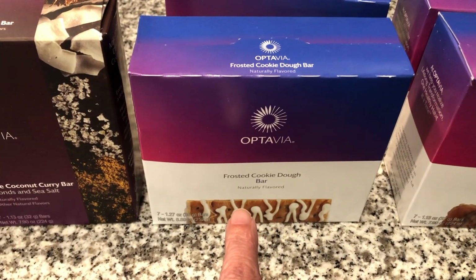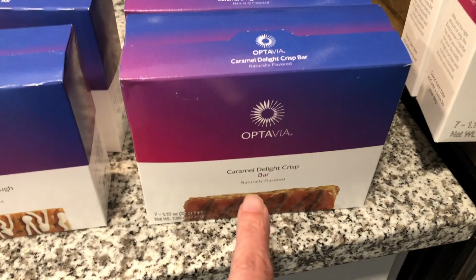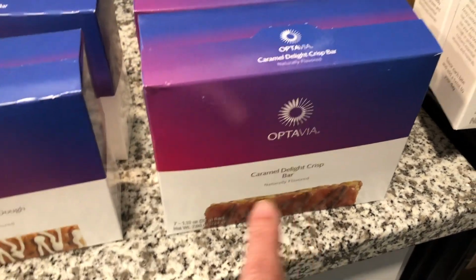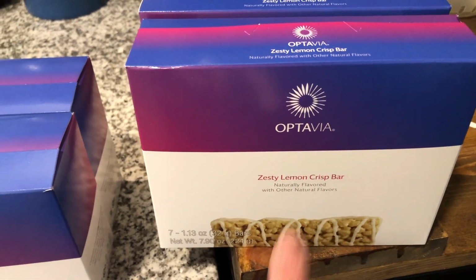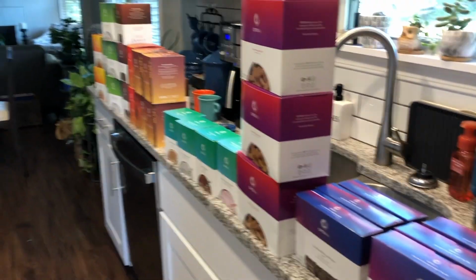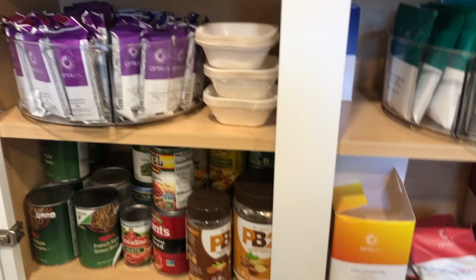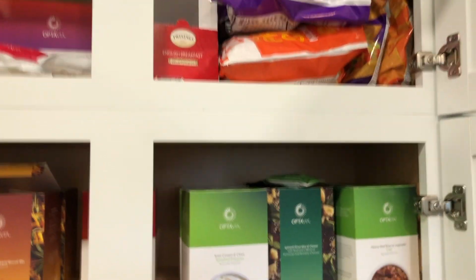And then we've been out of the frosted cookie dough bar. Got a couple more of those. Been out of the caramel delight crisp bar, a couple of those. And we haven't been out of the zesty lemon, but I went ahead and picked up a couple boxes of those so we wouldn't run out. So I am ready to restock the pantry. Pantry is restocked. We are good.